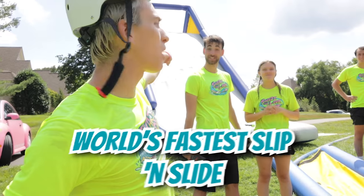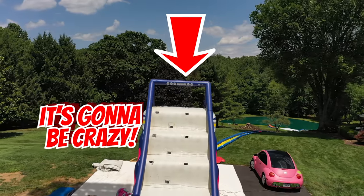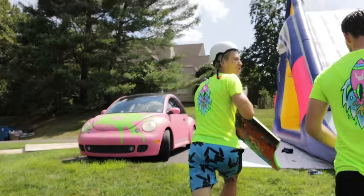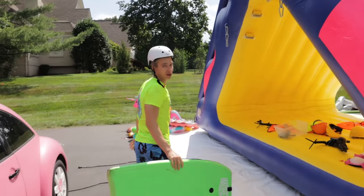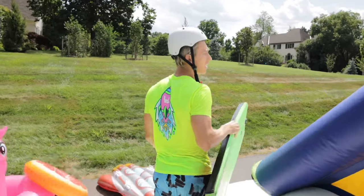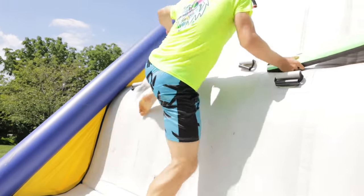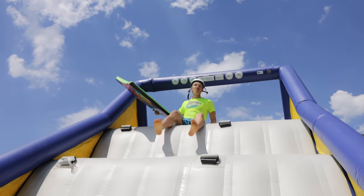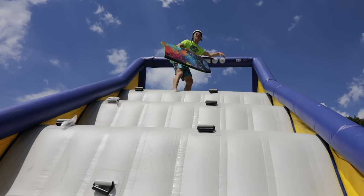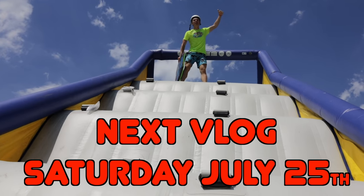So that means take that water slide, line it up. We're gonna launch from up there. Let me show you how this is, Sharers. Come over here. Let me show you just how high this is gonna be. You thought we had the world's fastest slip and slide? Not yet. When you launch from 30 feet up there, that's when it's going to be the world's fastest. You climb all the way up here. Keep going all the way up. And then you stand up here and you slide down. So Sharers, get ready for next vlog if you wanna see.